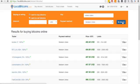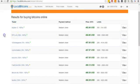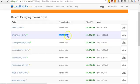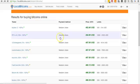Now when I click on search, it's going to show me different people that are selling bitcoins at different prices. As you can see, I've got this guy, he's got 100 there, and remember what I said about what 100 means. This guy is online, green means online, and he accepts Western Union. This is his rate, 454 per bitcoin, and he's selling for 1,000 to 2,500. So what I do is I click on view.